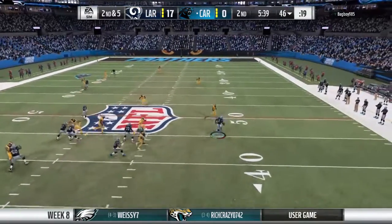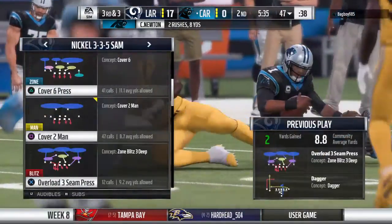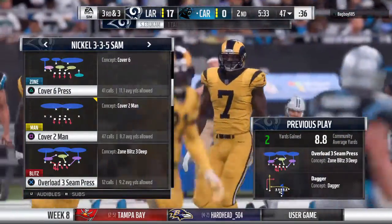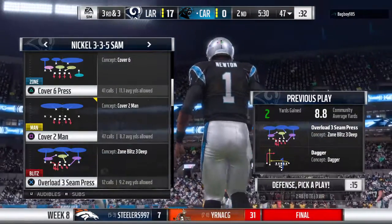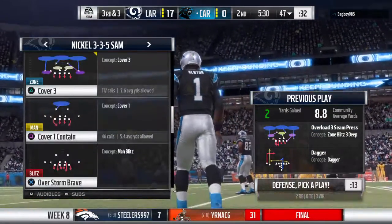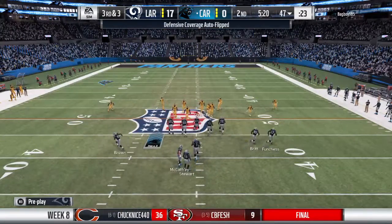Newton, flush to his right, and he'll go down right around the 47 this time. It's just a gain of a couple there on the scramble, and now it's 3rd down. Well, he did a nice job keeping his eyes downfield, waiting for someone to get open. But once the pressure forced his eyes down to see the rush, it was time to make a break for it. Right.